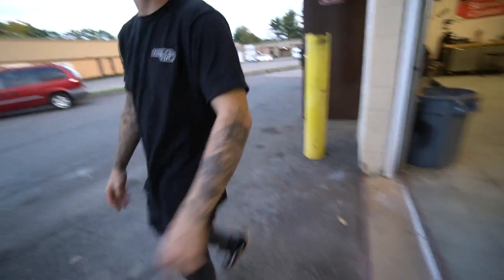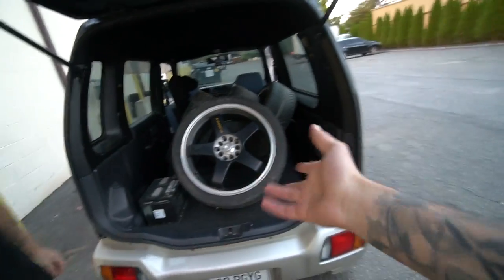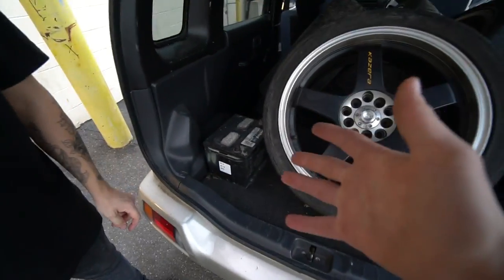What are we doing? Finally painting the coupe. Ooh, $5 is $5 if you know. All right, so if you guys can see, can't see, but the wheels are loaded up. The battery's loaded up. Shout out Djnoway for the battery. Air 14, got the wheels off of it.